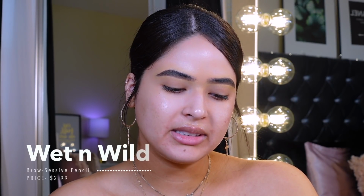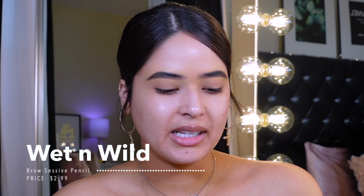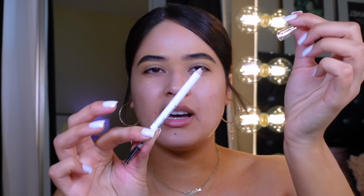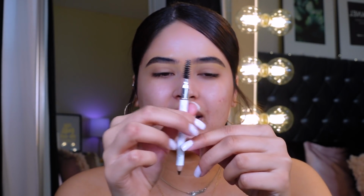So I did test out some new brow products. I honestly do not like this. This is the Wet n Wild Brow Sessive. I think that's how you say it. This is in the shade dark brown. So this is what it looks like right here. It comes with the pencil here and then the spoolie. I feel like this is a really old school product.